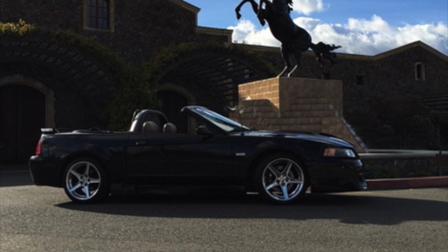Something I really like about the car, which I don't know if the original owner did it or if he did, is the roll bar for the convertible. Now, it's not really a functional roll bar. It's called a style bar, as a matter of fact, but it looks really good on convertible cars.